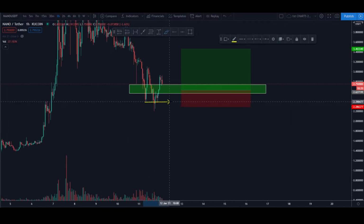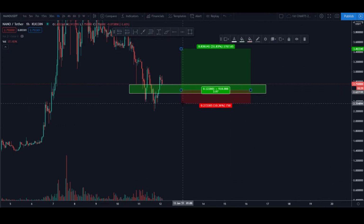I would be placing it around here, but due to the fact that crypto is overreacting so much right now, if you're going to be using a tap trade, then feel free to take the stop loss right here. But if you're not using a tap trader, then yes, you will have to go for a larger one.